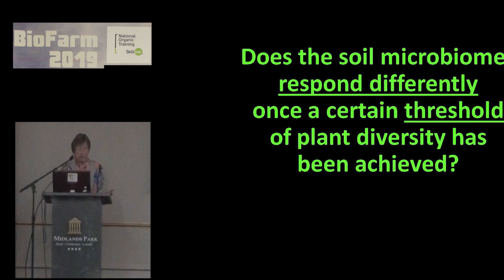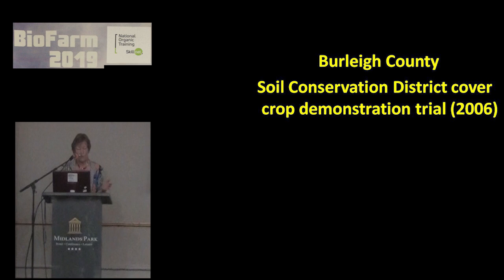But just to give you some examples of this idea of a threshold, the Burleigh County Soil Conservation District, so this is in North Dakota, and there was a group of people from North Dakota, including Gabe Brown, who some of you may be familiar with, and Joe Fura, who was part of this Soil Conservation District group. They went to a No-Till on the Plains conference in Kansas in 2006, and the keynote speaker that year was Ademir Calegari. And Ademir said, you guys are doing a great job with the cover crops.